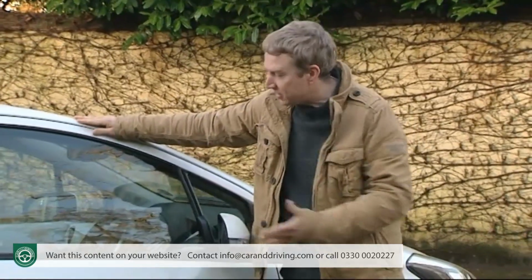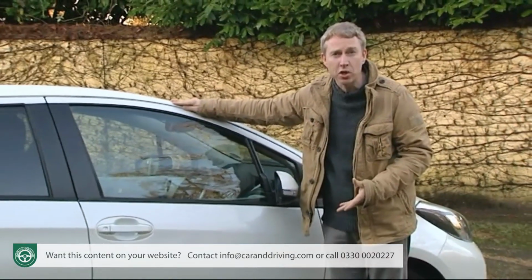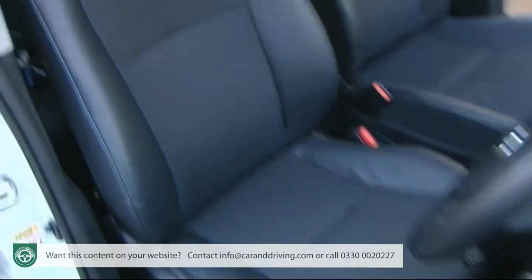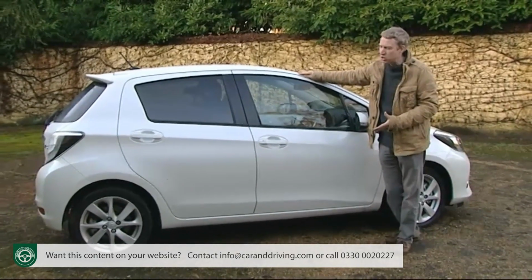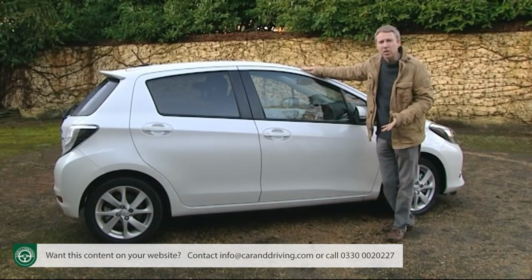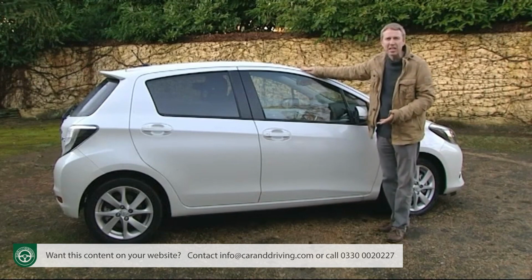This top T-Spirit model gets the Toyota Touch system with the sat-nav option too, and seems tempting with its cruise control, its rain-sensing wipers and its part leather upholstery. But unfortunately it also gets a larger set of 16-inch alloy wheels that make quite a dent in the running cost figures, which is why it makes more sense to buy the mid-range T4 model and buy a few well-chosen features from the options list.